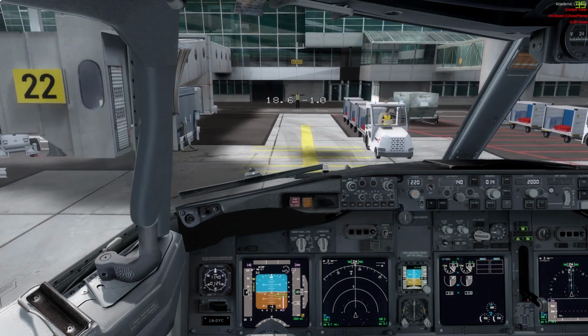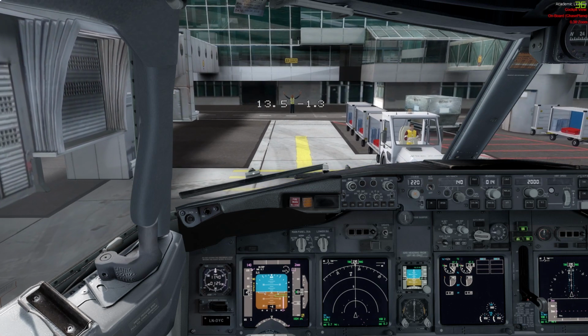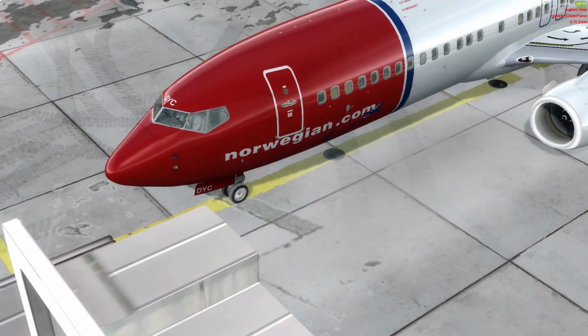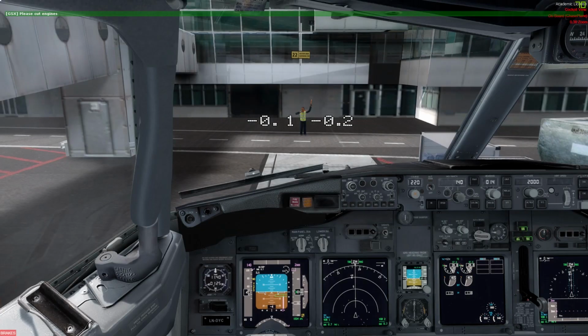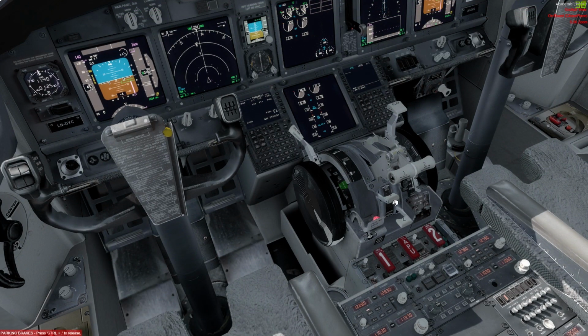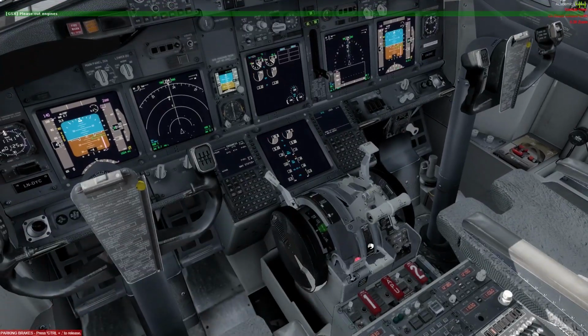Probably not the best idea to go into that view now that I think about it when we're trying to dock. Keep our throttles going. I actually want to line this up with the door, so I might go into the outside view. There. Oh, perfect. Right. Parking brake on. Cut engine 2. APU on the generator, and we'll cut engine 1. Arrived successfully. Hey, that's the flight tracker from UK Virtual, folks.